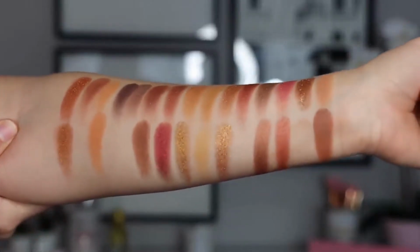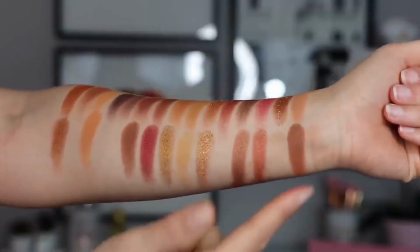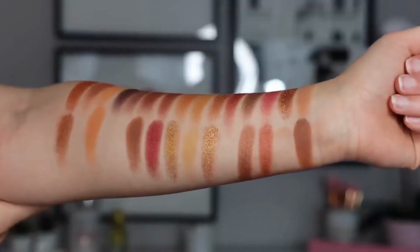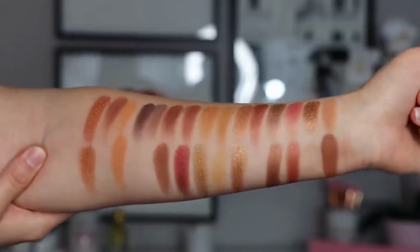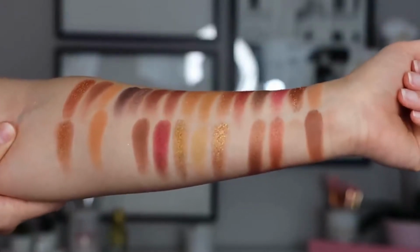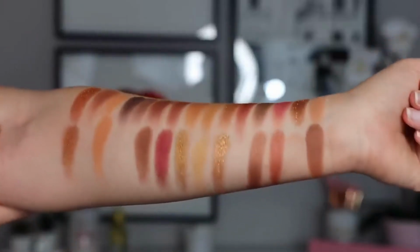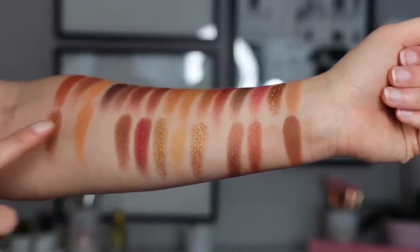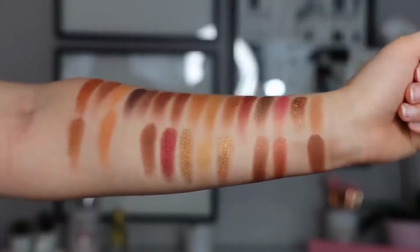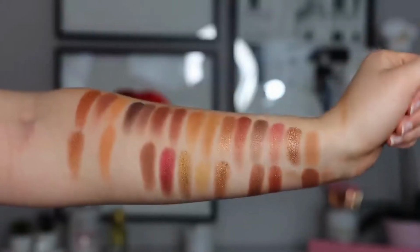And what I will say, there are definitely similarities, very complementary. I don't know if you can tell, but the colors in the Metropolis have a bit more of a pop to them, a bit more of a vibrancy, not due to a bad formula here. It's just these colors I feel like are a little bit more toned down, whereas if you're getting a red, you're getting a red. If you're getting a copper, you're getting a strong copper, but there definitely are similar colors, but not very many dupe for dupes.